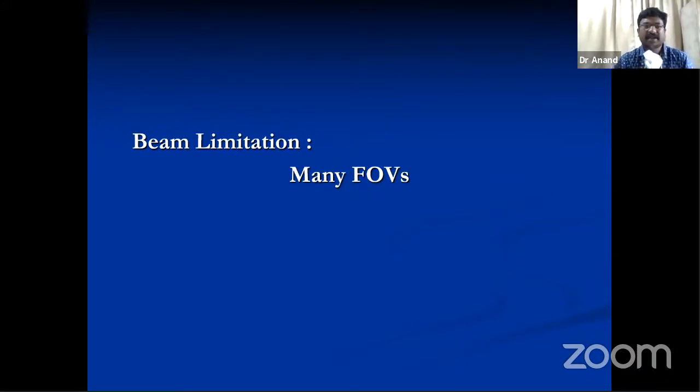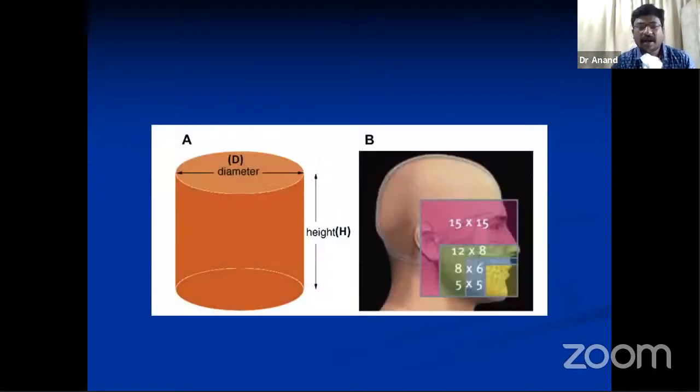Field of view is nothing but the collimation. So in a normal X-ray machine, you know about the collimator, which restricts the size of the X-ray beam. If the X-ray beam is limited, and if I need to view a structure, for endodontic views, I need to see only the forceps. Do I need to subject the patient to a large FOV? I don't need to. So I need to know only about the structure.